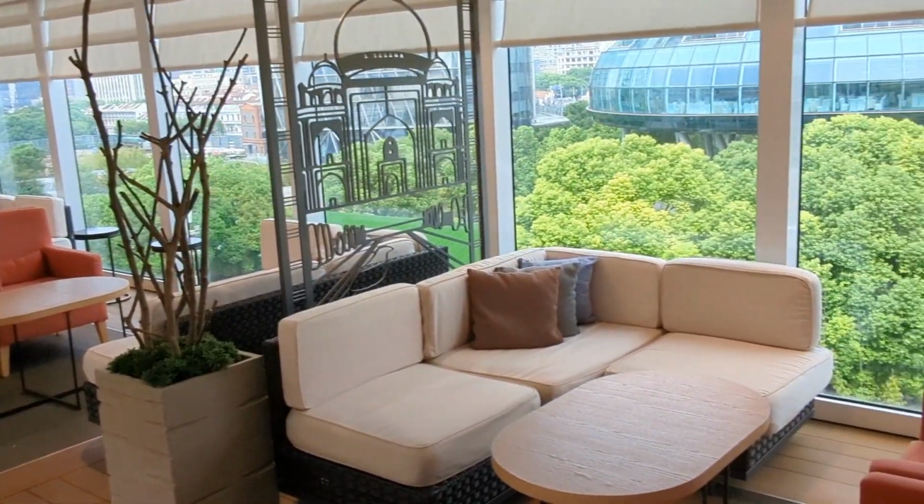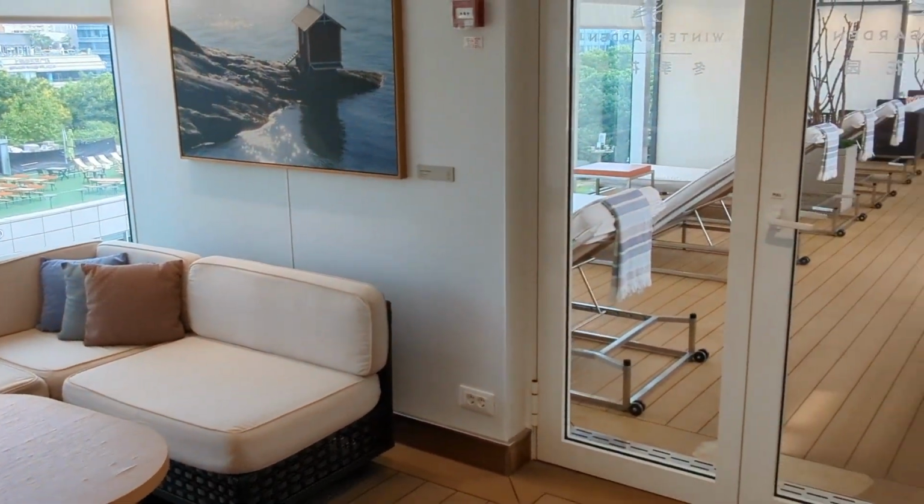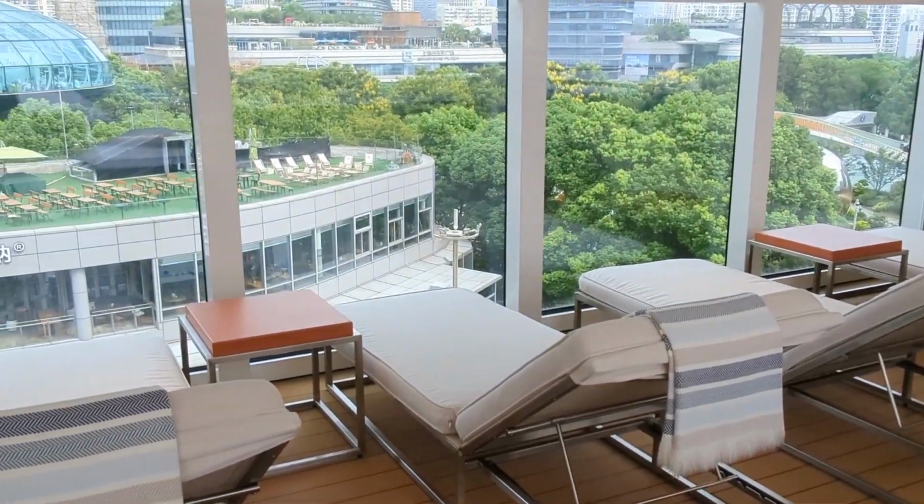On each side of the ship here, you have wonderful lounge spaces looking out the windows, and there's a large collection of books to select for your reading enjoyment during the cruise.